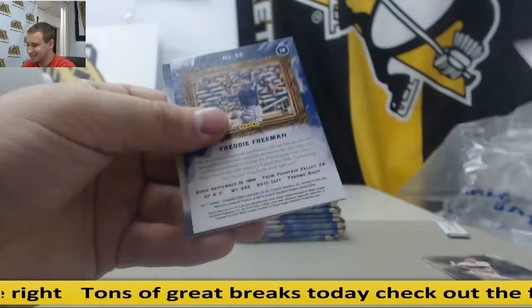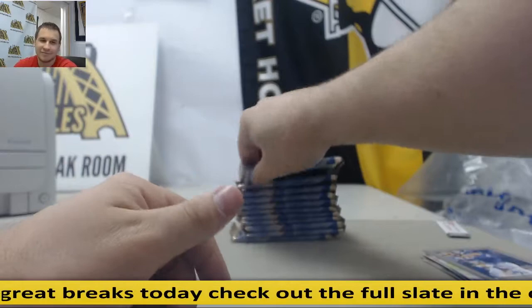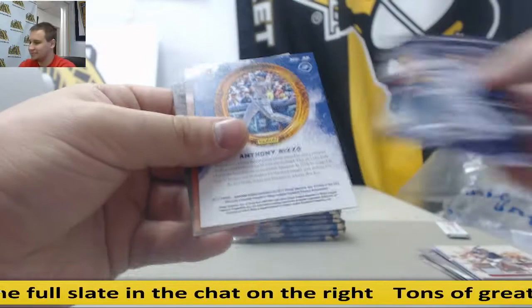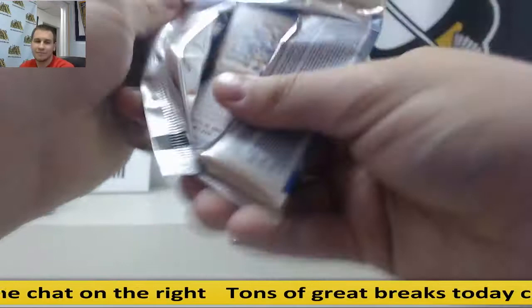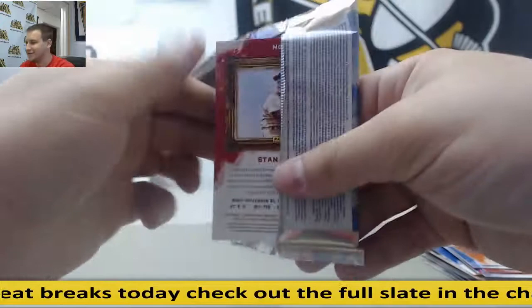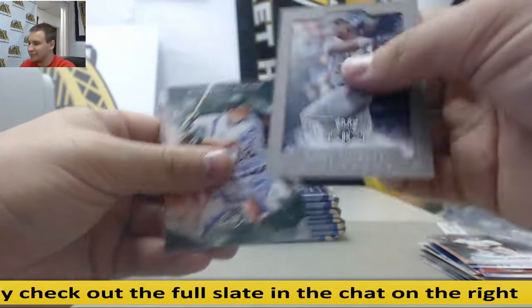Freddie Freeman framed. Did that 5 times fast. That's all I need, AC. For the Nationals, dual jersey Trea Turner, Anthony Rizzo variation, and base. Nolan Arenado insert. Don't test me, AC. I can purge on here. Kirby Puckett framed. Jose Altuve variation.